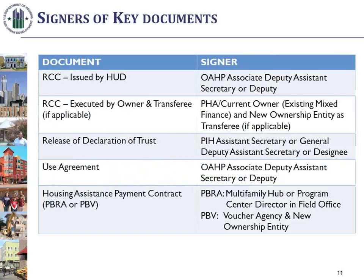Just to get an idea of why you need a closing coordinator, we really have a lot of logistics to deal with in getting to closing here, because each of these documents has to be signed by a specific party, and they are not in the same place. All these parties are in different places.